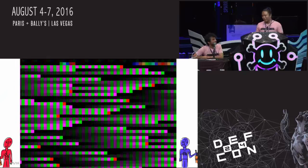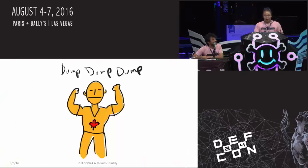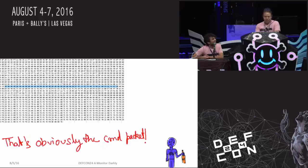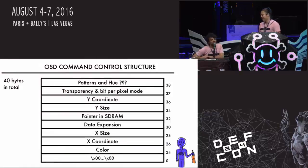Okay, so then Francois comes along, and after a few days, he came up with multiple megabytes of data to stare at, and I looked at it for hours. Come on, that's obviously an OSD command packet. Don't you see that? Obviously. This is just in memory at runtime, just a big old blob of binary, and John stares at this thing, and he says, obviously, this is this structure. So this OSD command packet allows the OSD to display a packet anywhere on the screen.